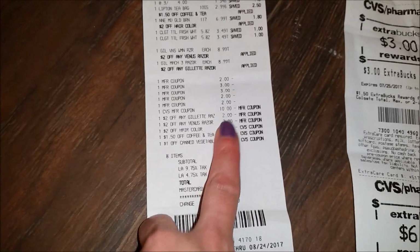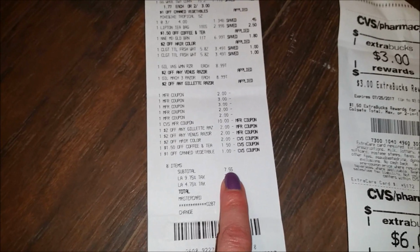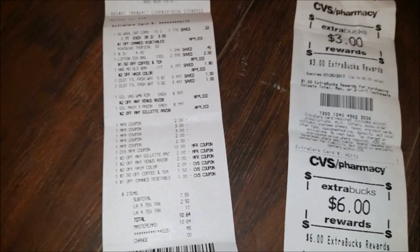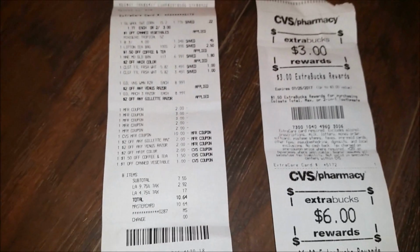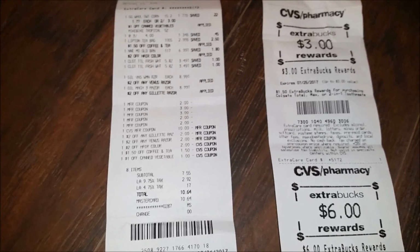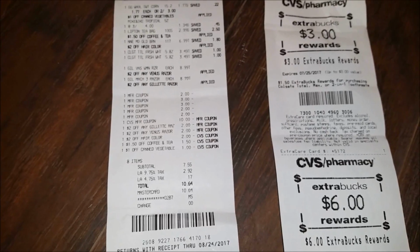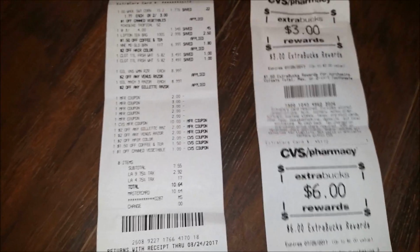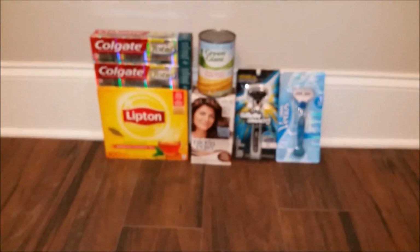I did roll a $10 extra care buck from last week. So that's why my out-of-pocket was $7.55 before tax. I got back $9 in register award or extra care bucks. And also keep in mind that I'm getting a $2 credit back for the Nice and Easy. And I was only $8 and some change away from hitting beauty, and the Clairol and the razors will make me hit beauty. So I'll get $5 back as well. So a great trip, guys. I cannot complain at all.